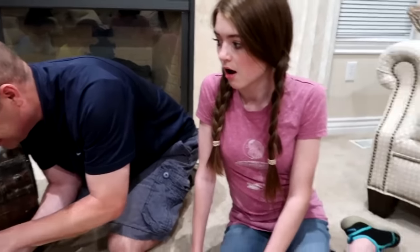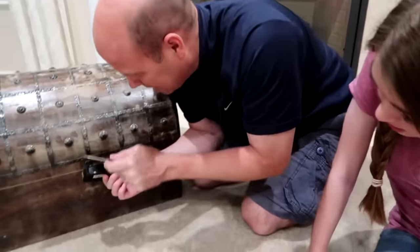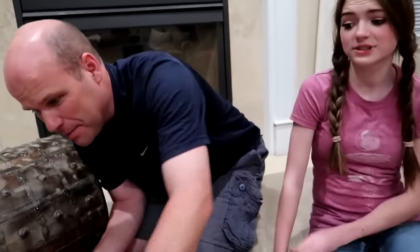Guys, we could be millionaires. This could be better than the last one. We still need to find our own treasure, though. This one was really heavy. It's not working. Can you go get me a crowbar? That's a heavy lock. Oh, so much dirt. What if it's just filled with sand? Really? It's heavy enough. It could be filled with sand.